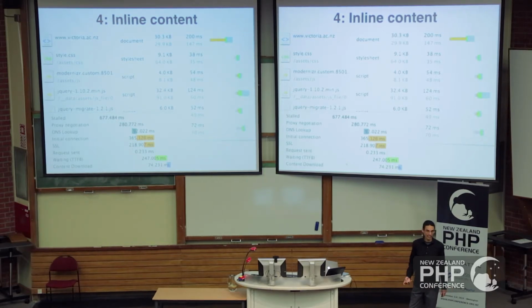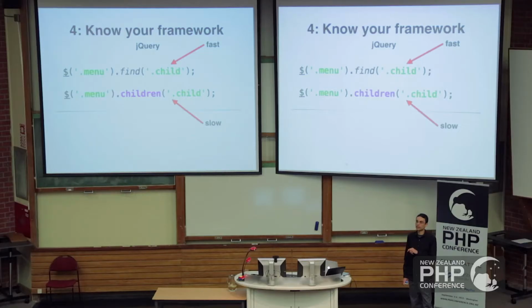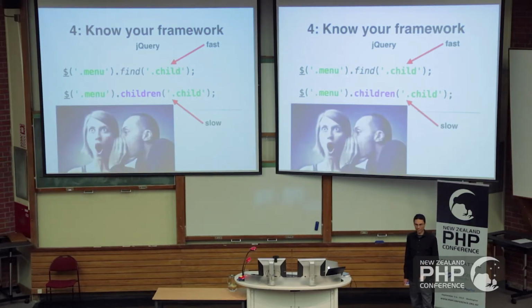Also, to deliver fast content, you need to know your framework. In jQuery, for example, find is faster than children. So finding all child elements of a selector is faster than finding only the direct descendants of that selector. And most people who I tell this are like, huh? Really? Why? It doesn't make sense.